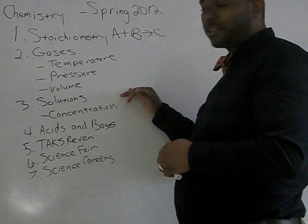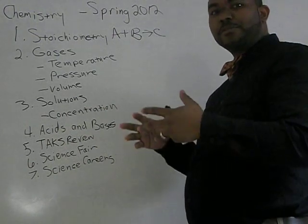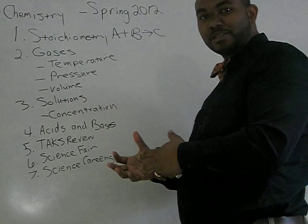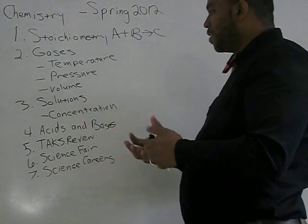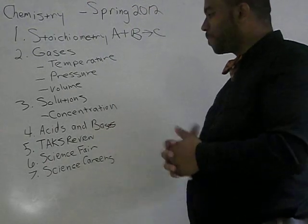Solutions. We're looking at solutions right now, specifically concentration, so measuring how much material is dissolved in some solvent, usually water. Figuring out what concentrations are and how concentrations can change.